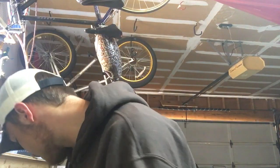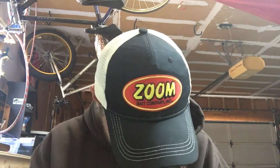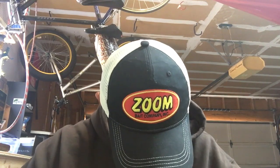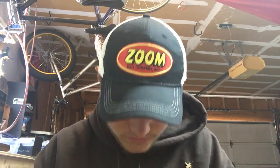Minnow silver. Let's see if I got one in my junk box. Nope. I'm not really seeing any minnow silvers. Alright, here we go. Here's kind of a yellowish minnow silver. That's why it's in the junk box. Didn't really turn out too well.